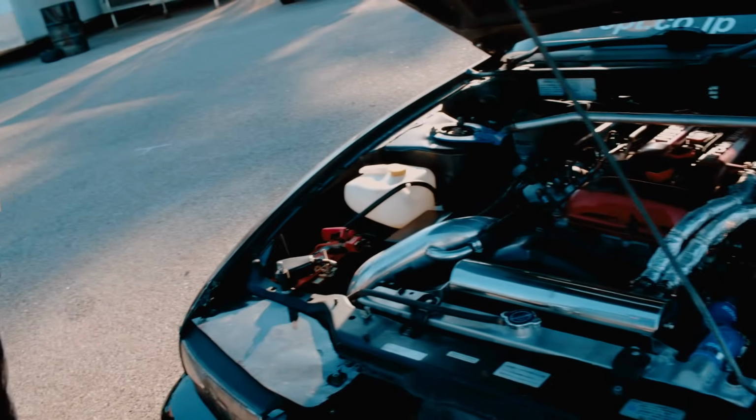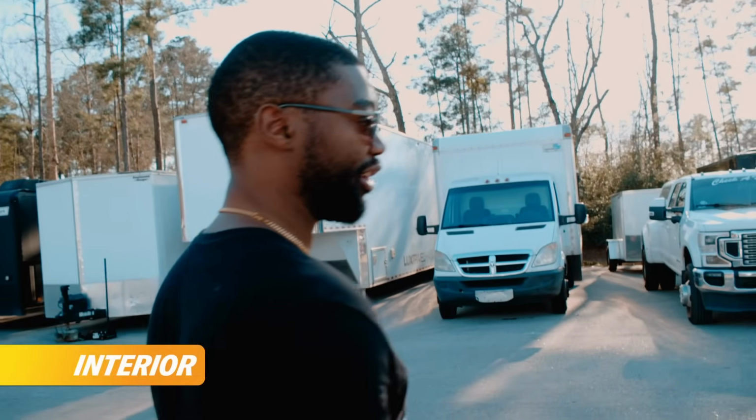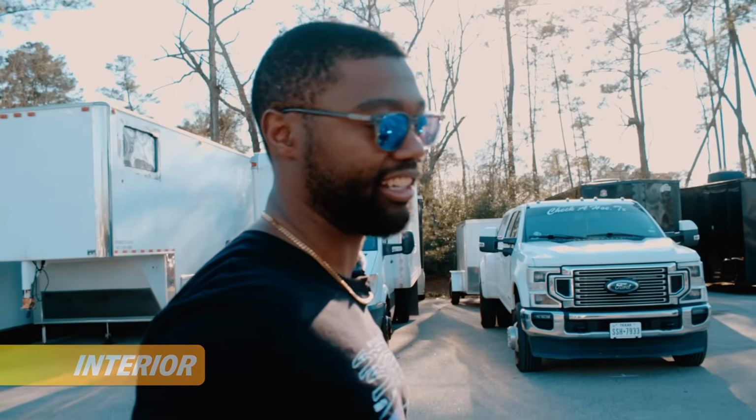Yeah, let's check the interior. The last category that we always look at is interior. Again, this is kind of similar to engine bay, where you can either go crazy race car, gutted, blah blah blah, or you can go full interior and like the little bits and pieces.